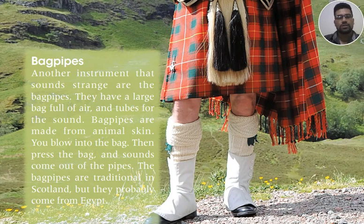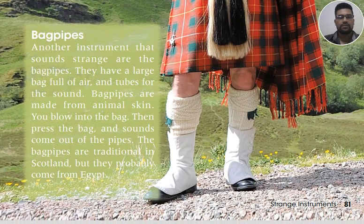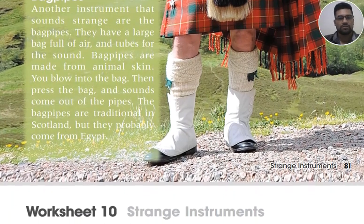They have a large bag full of air and tubes for the sound. Bagpipes are made from animal skin. You blow into the bag, then press the bag, and sounds come out of the pipes. The bagpipes are traditional in Scotland, but they probably come from Egypt.